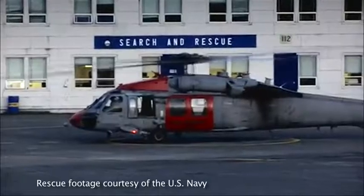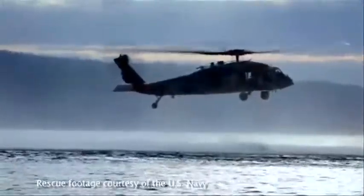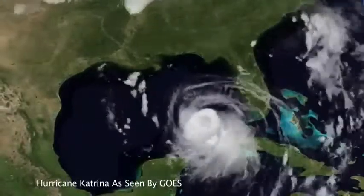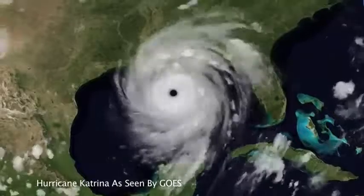One of the big things is search and rescue. The GOES satellites save lives, not just the search and rescue distress alerting, but with real-time monitoring of severe weather events.